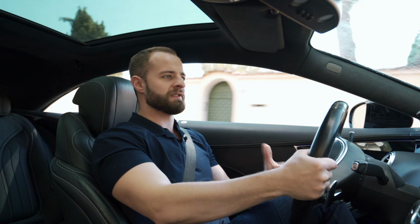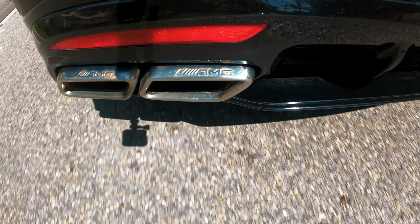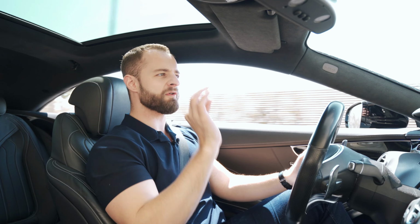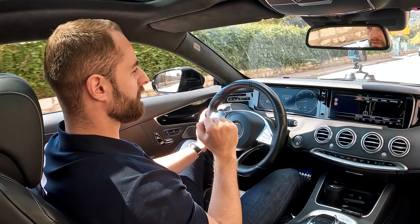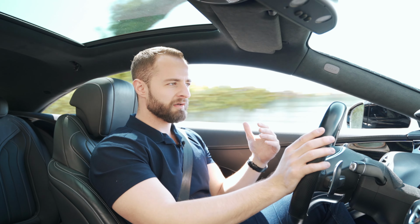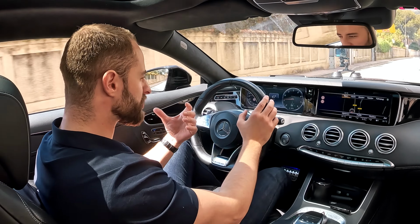What else do you notice? Listen now. A very deep V8 sound, because this car has 4,669 cubic centimeters. And when you step on the throttle, you can hear the turbochargers coming in very low at 1,200 RPMs and really pushing the car forward.